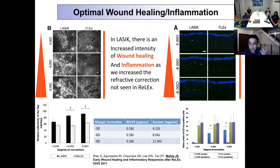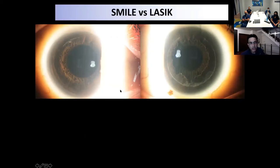So it's a high powered laser, that's where the energy is coming from. And as you increase from -3 to -9, you're tripling the amount of energy that's put into the cornea. The other advantage is with lenticular extraction. On the left-hand side, you see a patient of mine who's part of our RCT that had SMILE. On the right-hand side, the same individual had LASIK done. So this incision is typically about 9 times smaller.